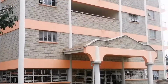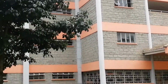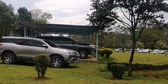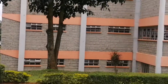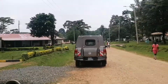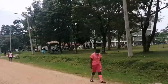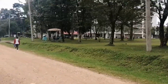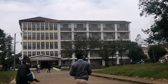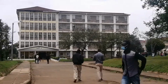So this is the orange house. Yeah, it's kinda not so bad. Yeah, so we are going towards hall one and hall two. So this is hall two. We are in front of hall two. Yeah, so we have a basketball pitch just right next to hall 2.